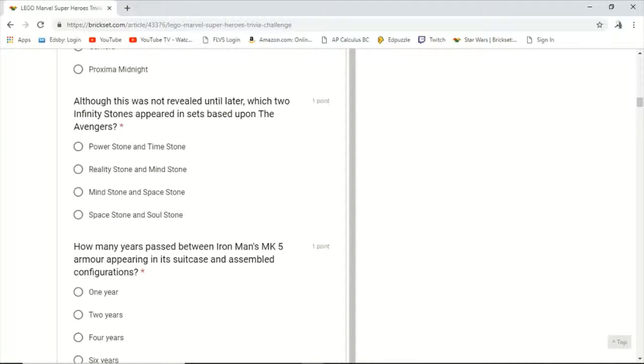Although this was not revealed until later, which two Infinity Stones appeared in sets based upon the Avengers? Okay, so I'm gonna say not the Time Stone, the Space Stone is probably one of them because that's the Tesseract that actually appeared in the Avengers movie. So we're definitely going to be picking one of these bottom two down here. Now, the Soul Stone or the Mind Stone?